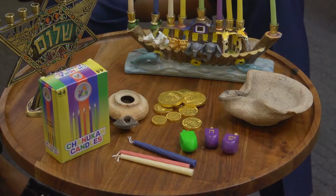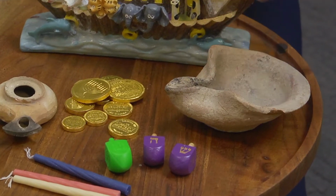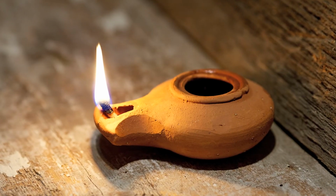You can also see here that we have these cool oil lamps. Rabbi Michael, you want to talk about the oil lamps? So these are from very different periods in time, but the word menorah in Hebrew also just simply means lamp. As you can see, though, the flame came out from the front here and oil was put in the base.